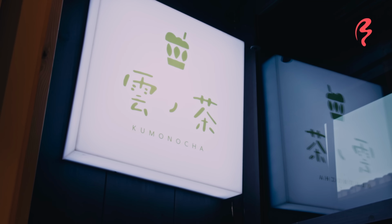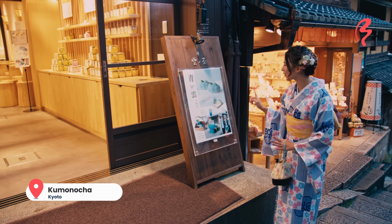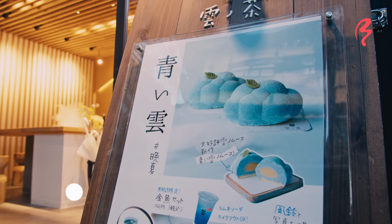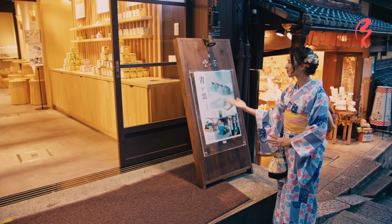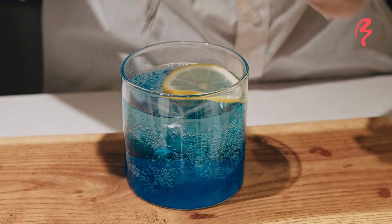I've arrived at Kumonocha. This is a beautiful little cafe, and they're known for their really adorable sweets. This is a cloud dessert, and they have their classic one, but right now they also have their blue cloud called Aoi Kumo. So I think I'm gonna go inside and give this a try.